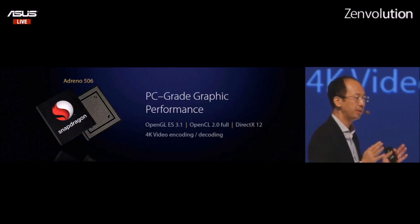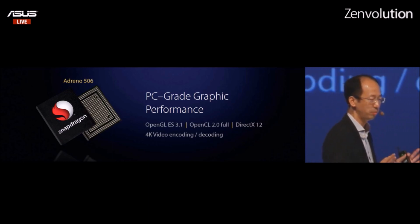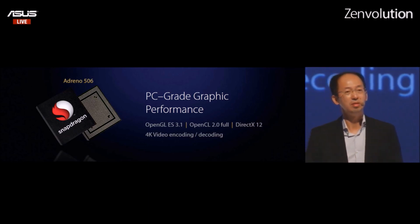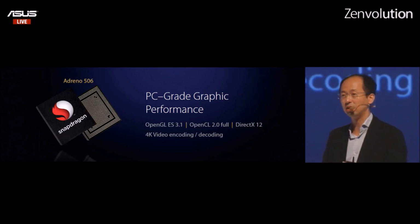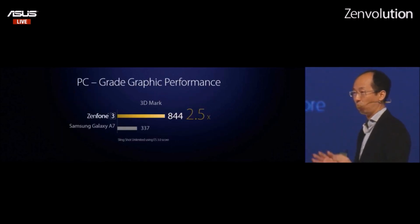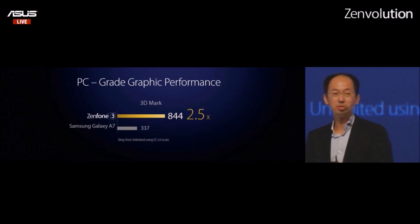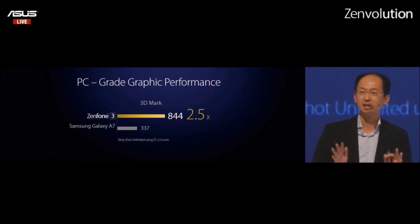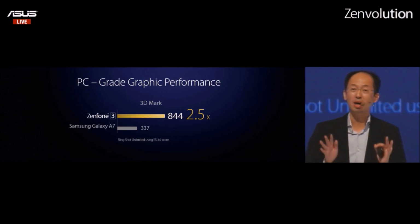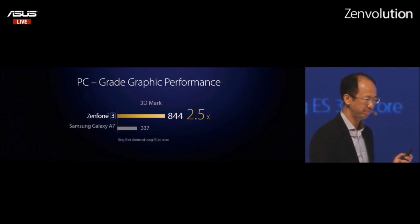ZenFone 3 also has PC-grade graphic performance. It supports OpenGL ES 3.1, OpenCL 2.0, DirectX 12, and 4K UHD video encoding and decoding. For the graphic performance, by the 3D Mark, ZenFone 3 has 2.5 times better graphic performance. It's not 25%, but 250% better graphic performance compared to the Galaxy A7.